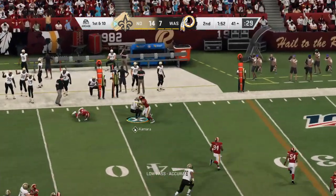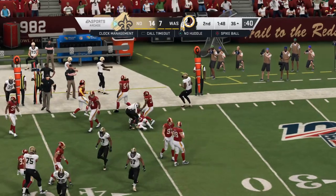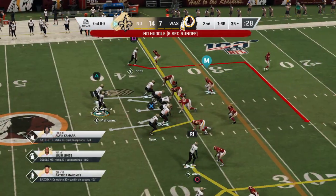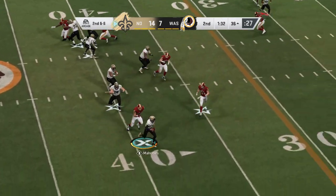Out of the backfield, that's complete to Kamara. Oh, and now he bowls him over. It'll be a gain of 4. And that'll make this a 2nd down. 4 yards on that last completion, so that sets up 2nd and 6.